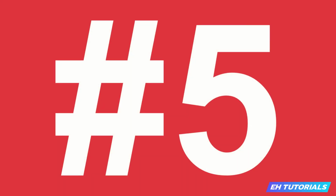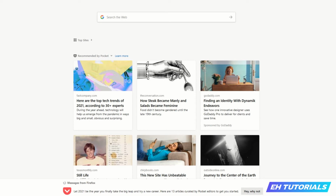Number 5 on the list here is Mozilla Firefox. Now, in case you didn't know, Mozilla Firefox is actually an open source browser. It came out, I believe, in 2002. So if you're looking for something that's been around for a while, pretty much figure things out, this is a browser you want to check out.